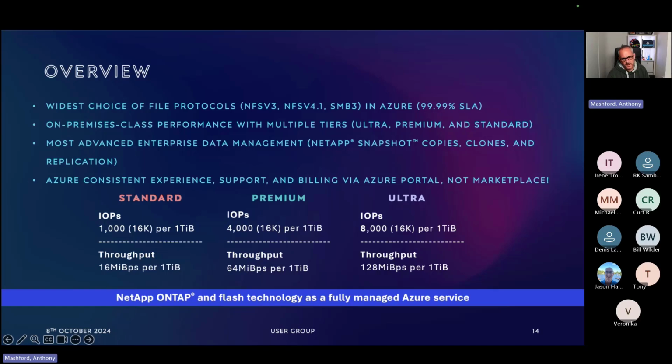It offers a 99.99 SLA. It's a highly available platform. What I will point out, it's not a zone-aware platform, so it doesn't have ZRS capability, but there are ways to architect zonal capabilities and failovers, but it's not a zonal aware service.